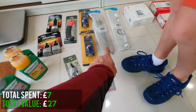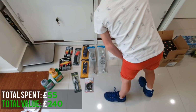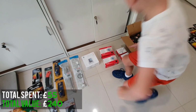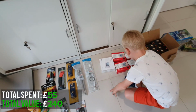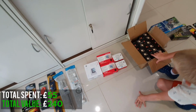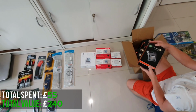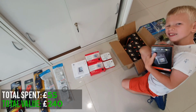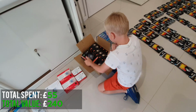This is £12, and these are £8 each. What next, Jack? We bought these next 5 items here, all by Honeywell, for £38. The one on the far left there sells for £60. The 2 Honeywell controllers there in the middle sell for £39.99 each, and the carbon monoxide alarm sells for £20 each.